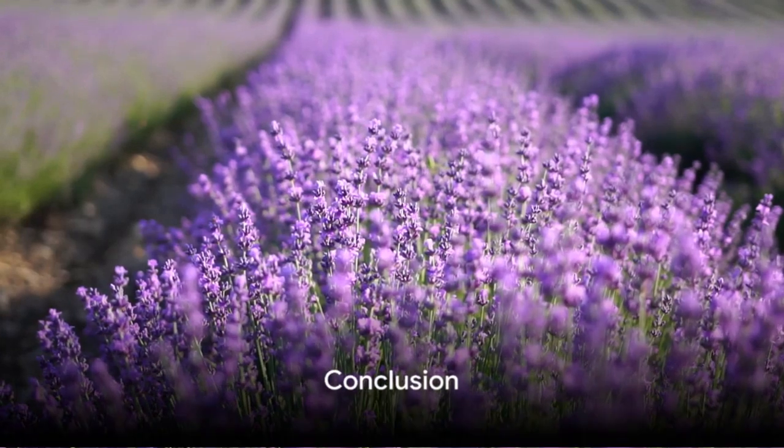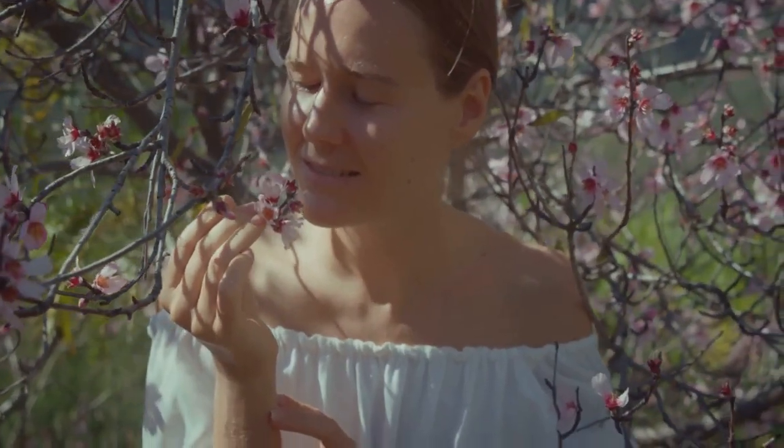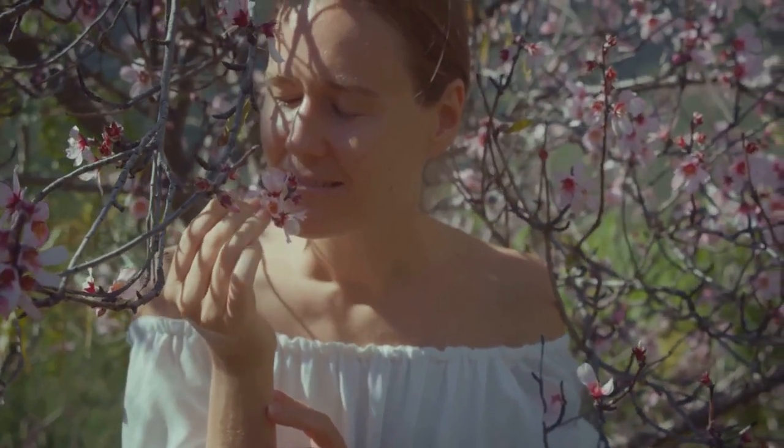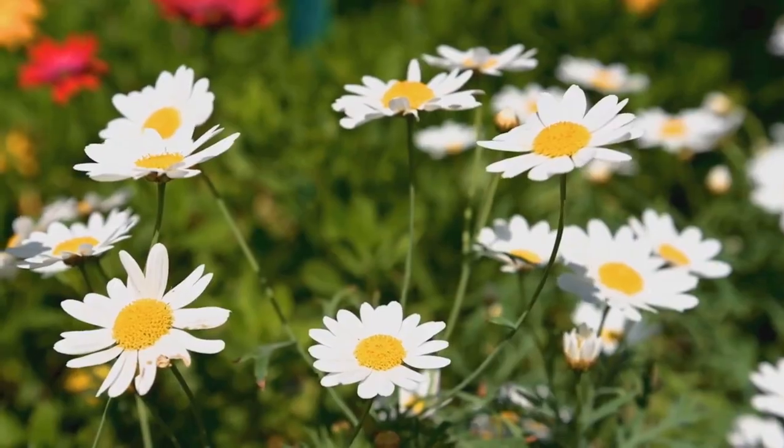So there we have it: lavender, jasmine, chamomile, lemon balm, and mint. These are nature's top 5 serene companions for your garden. Consider their soothing qualities for a meditative outdoor sanctuary.